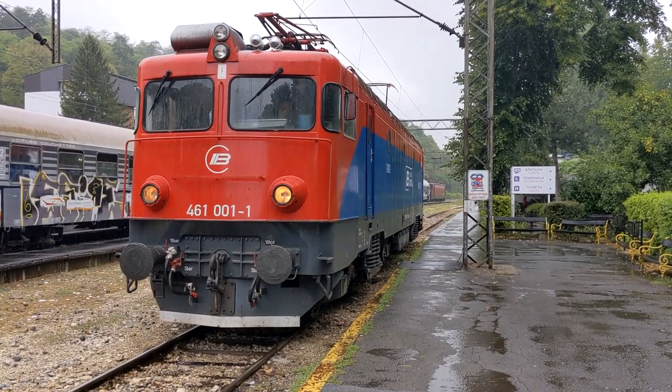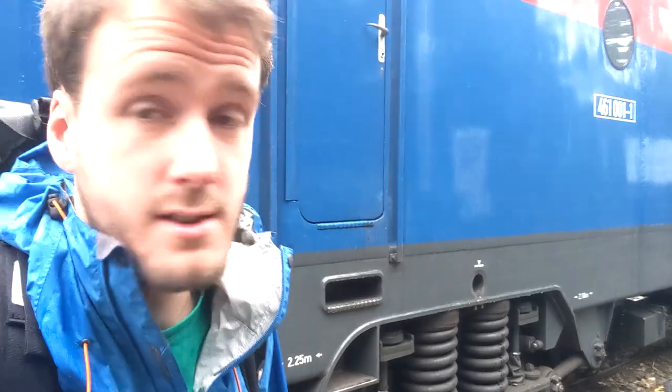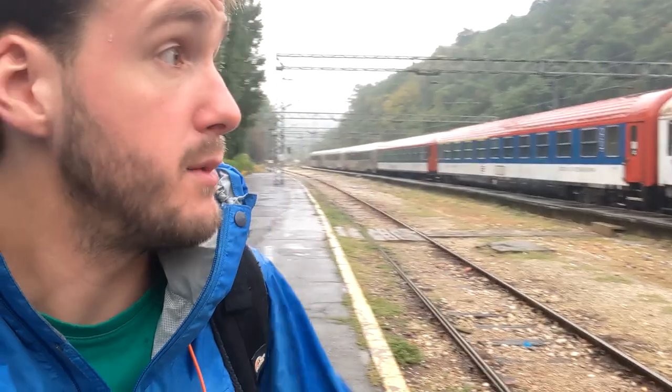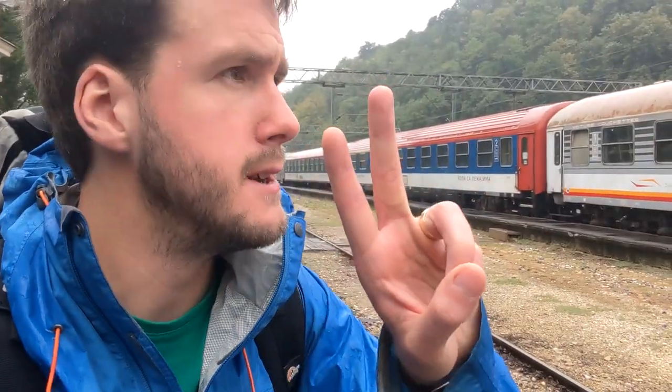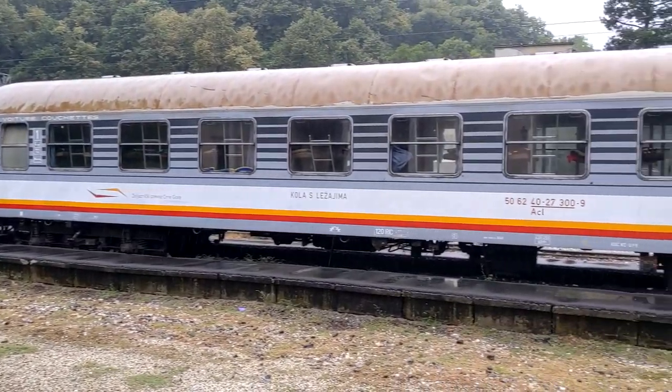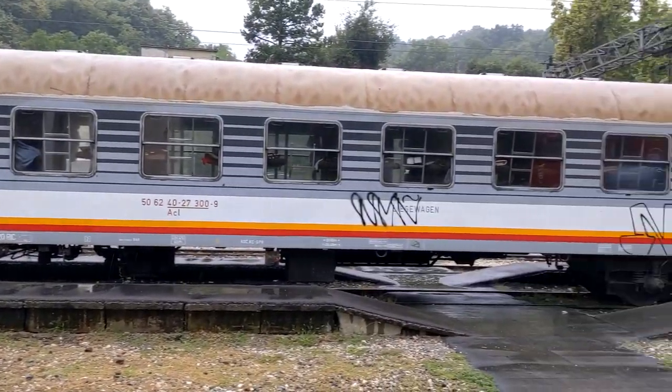There's a nice big this thing here behind me. Yeah, right. Big old loco. This is Topčider. It's quite smart, isn't it? Yeah. It's not bad, is it? See, the tracks are kind of not quite so bad this direction either. Behind me, I think that's the sleeper train. There are two trains a day. One a daytime train and the other a nighttime train. So I think that's probably the nighttime train that's done the day trip one way, and then it's going to do the day trip the other way.